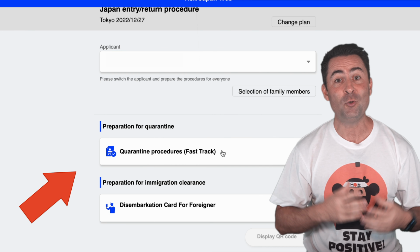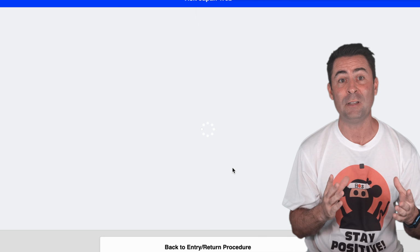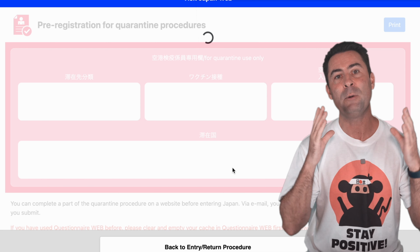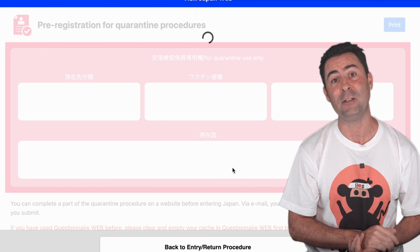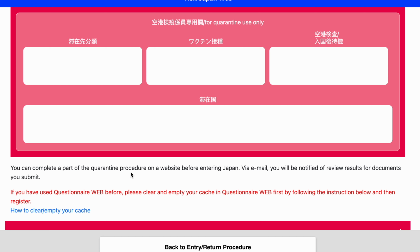Head over to the entry and return procedures and you'll now be able to enter details and register for quarantine procedures, immigration clearance and customs declarations. Let's start with quarantine procedures as it's the one with the most steps to complete. To start with, the screen will be red and our aim is actually for it to become blue and provide a QR code to be used when we arrive in Japan.